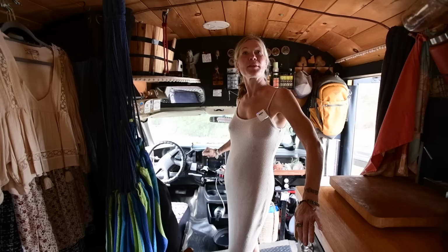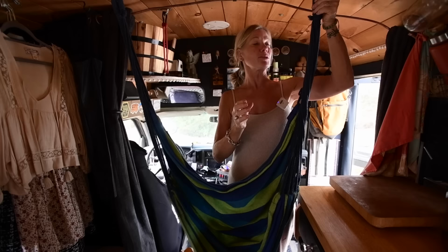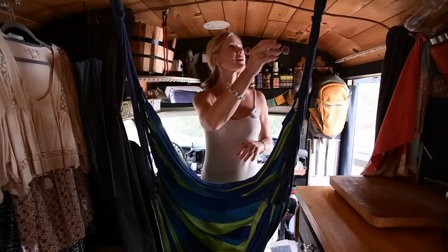We're now on the front of the bus. And everybody has a front of the bus. I do not have a passenger seat, but I do have a swing. I wouldn't recommend driving and swinging in this at the same time, but this is a great way to have a little extra room for company, so you can sit in here and then along the couch. So I love my swing. This I use constantly. You can also put it outside, use it like a hammock.